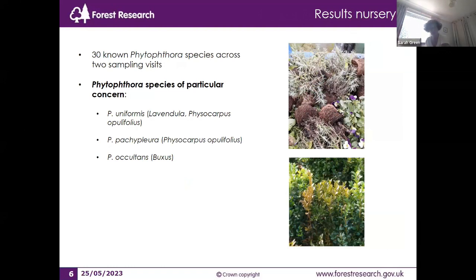And again, we've got this Phytophthora uniformis, the parent species of an alder-killing hybrid. And we found that on lavender and Physocarpus, which is ninebark. And then we found another rare Phytophthora also on ninebark. And then the lower photograph shows box, which was being infected with Phytophthora occultans, which is again a rare pathogen that is spread in the trade.